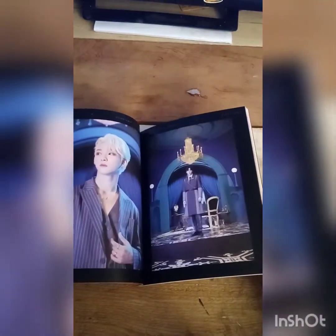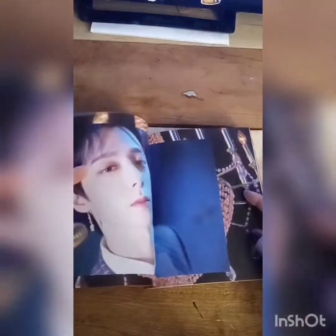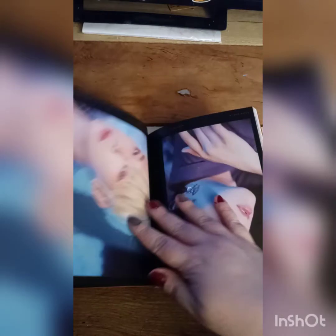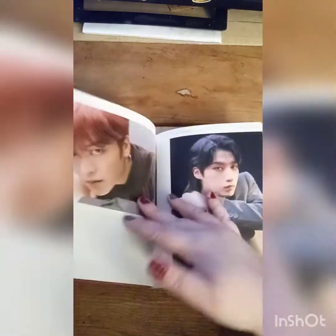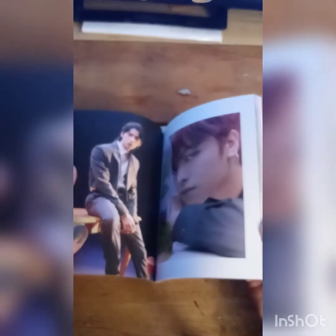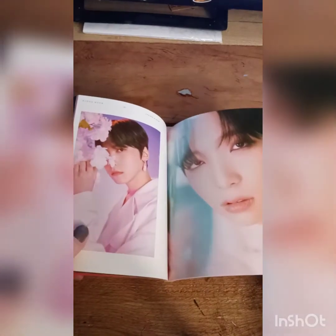Hwanwoong always looks so nice. They all look so good in suits, too, which is... oops. Again, another look for Keonhee. These albums are almost too pretty. The second set that I bought to destroy, I kind of don't want to, but we're going to do it anyway. Oh, look at him. They're all so pretty. I'm so jealous.